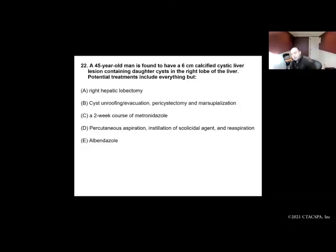If you do take them to the operating room, remember you have to be very, very careful not to spill anything lest you create an anaphylactic response. Oh yeah, I put a picture. Here's one I did last year, a very large one. Many people have never seen these before. This patient grew up in Macedonia, and what you see here on the right side of the screen is the pericystectomy, and these are what the daughter cysts look like, and that's what the liver looked like afterwards.